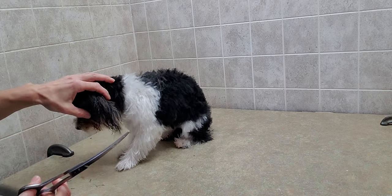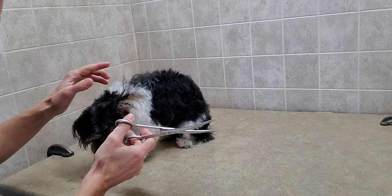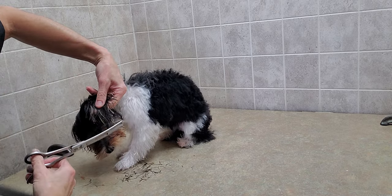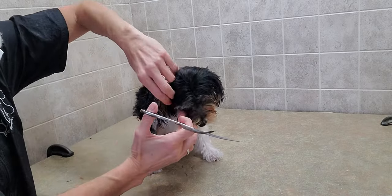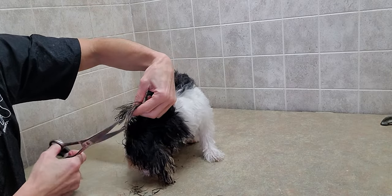There we go. Just round out the ears a little bit, but not too much. We can keep that length. And there we go, so there's the completed second grooming for Harley.